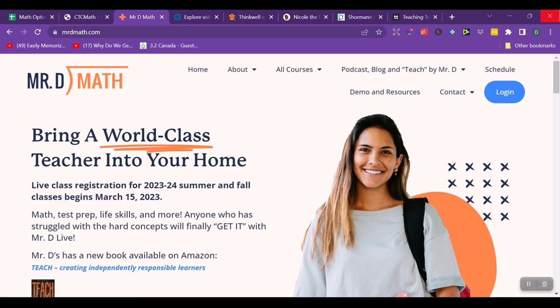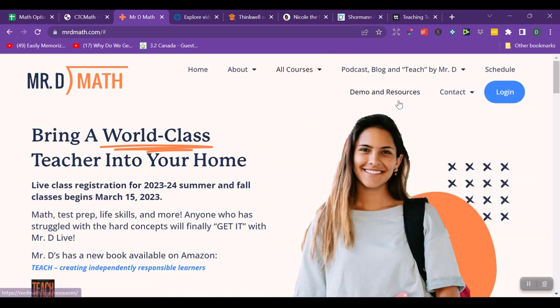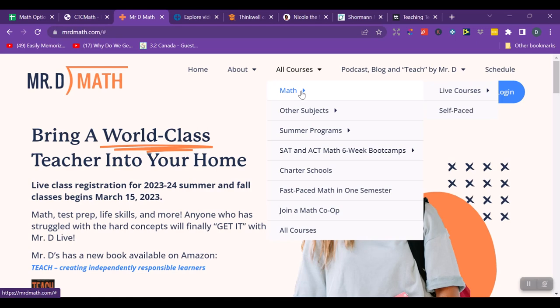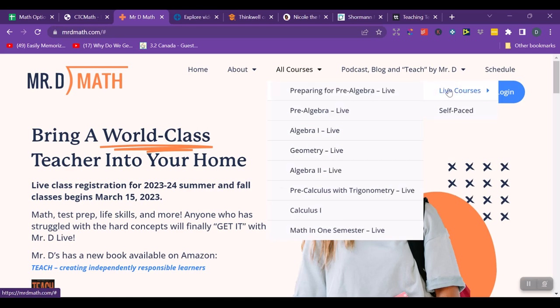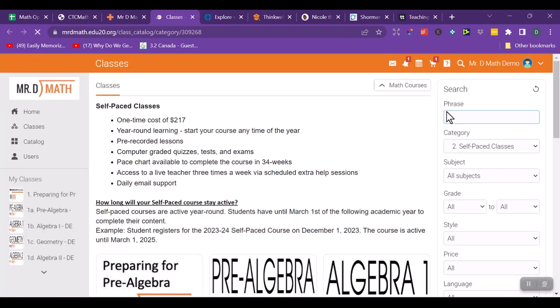So Mr. D Math not only has math, but they also have a lot of other courses, as you can see here. They have other subjects that you could look at if you're interested, but I'm focusing on math right now, and I'm not focusing on live courses, which they do have. I'm focusing on self-paced courses because I want an online class for my daughter, but I don't need it to be live. So when I clicked on this, I'm actually in the demo, I believe. I signed up for the demo. I'm going to talk about that a little bit more. So my page might look a little different, but it does have the same information.